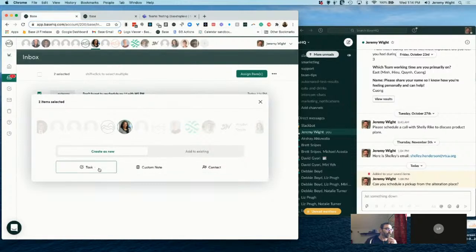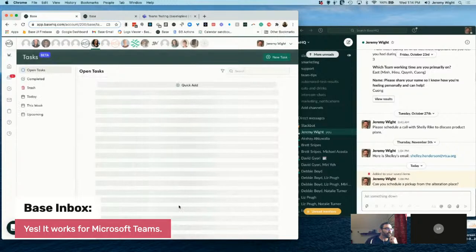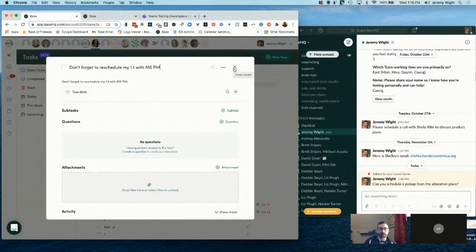So in this case, these are both tasks. So I'm going to create those as tasks, and I'm going to quickly go and verify that they got added. And you can see here that this task was created in just a couple of clicks without me having to do anything, without me having to tell that user to stop and send me an email to remember this. I've now taken that from Teams to Base and into a task, so that I don't have to deal with this right now. I can deal with this later.